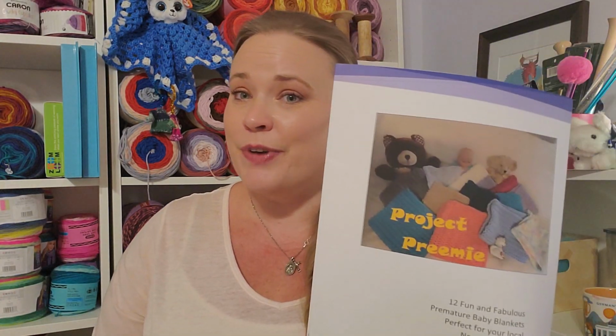But for me, I really enjoy being able to give what I can and what I'm actually good at giving. And a lot of times that is handmade things and my time. So for me, this is one of those perfect projects. I haven't really done any type of preemie things before aside from little hats, so it'd be kind of nice to try something different. I'm pretty excited about Project Preemie.